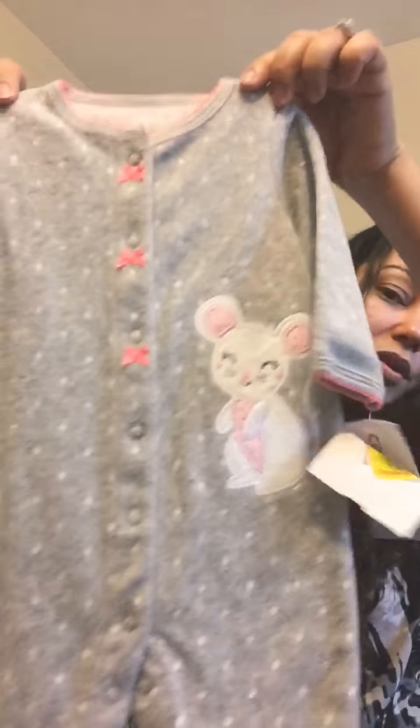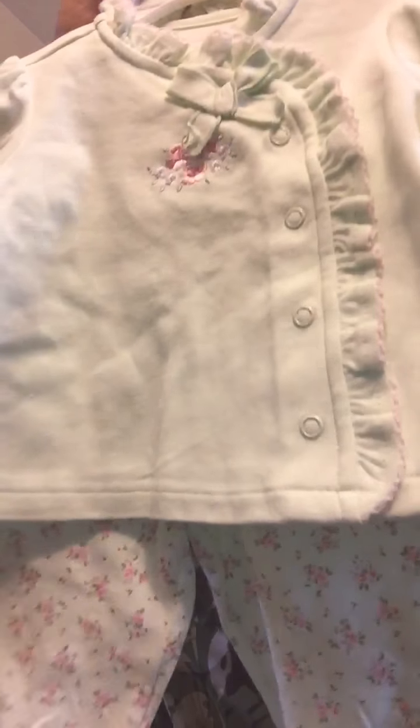More sleepers with the footies. I really wish you could get a good detail of this. This is also First Impressions. And as I was going through my baby clothes, I noticed really quickly that First Impressions looks like they have really nice things.